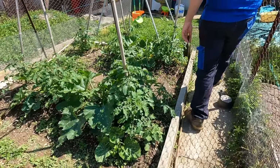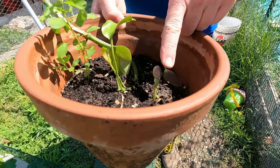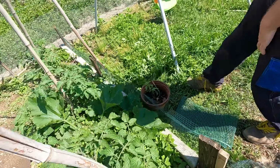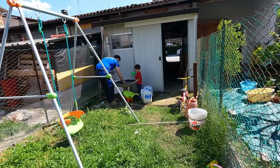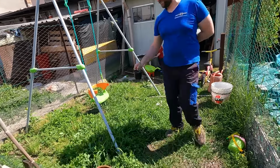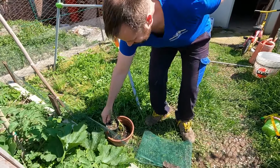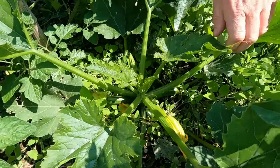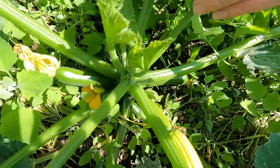Zucchini sini. Oh, this is the pumpkin. Pumpkin still want to go out. Eh, what is that? Rosemary. Oh, zucchini, sini ada baby. Sini, 1, 2, 3.